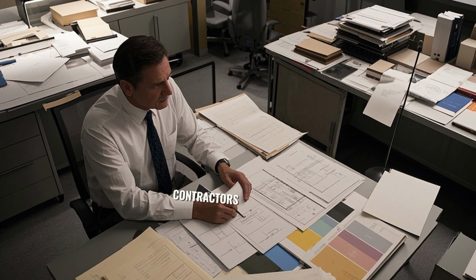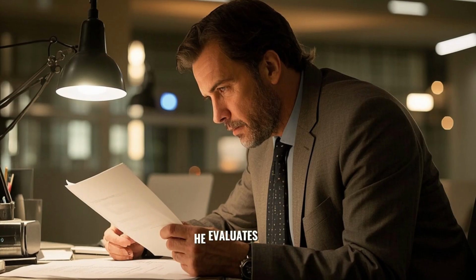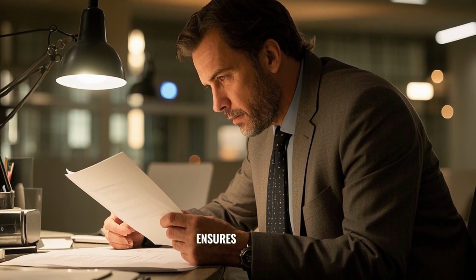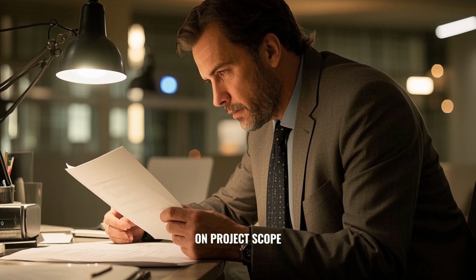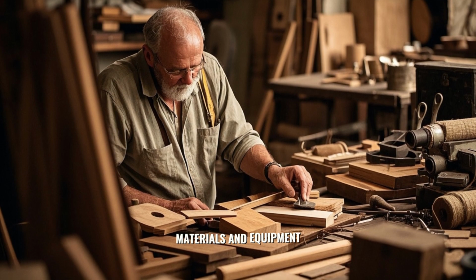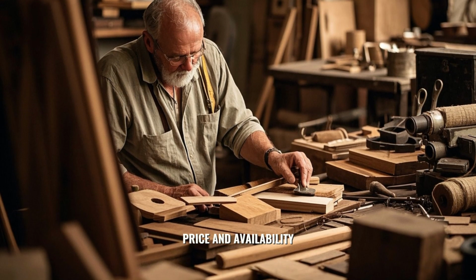Procurement involves hiring contractors and sourcing materials for the project. He evaluates bids from contractors, negotiates contracts, and ensures that all parties are aligned on project scope and timelines. He also procures materials and equipment, considering factors like quality, price, and availability.